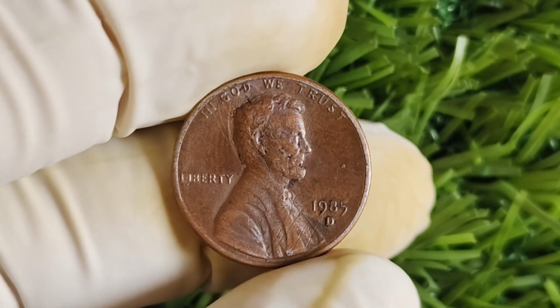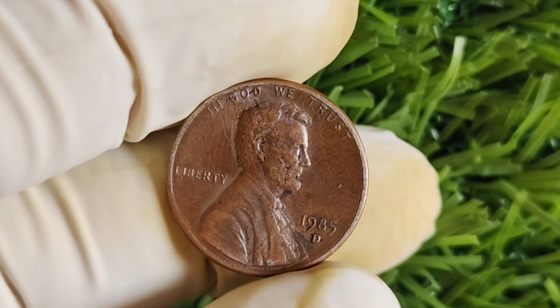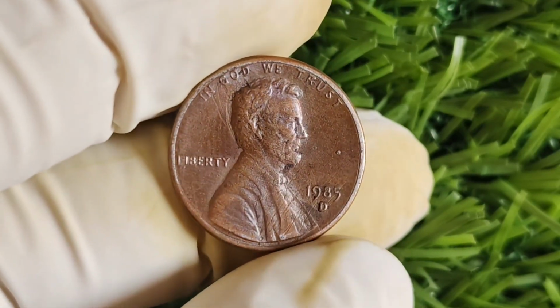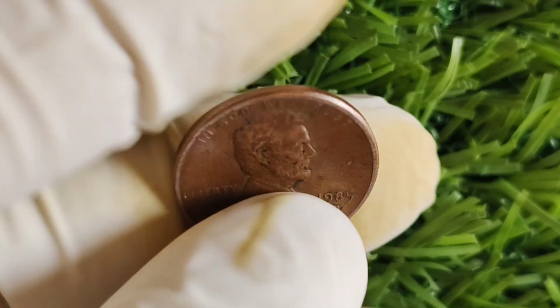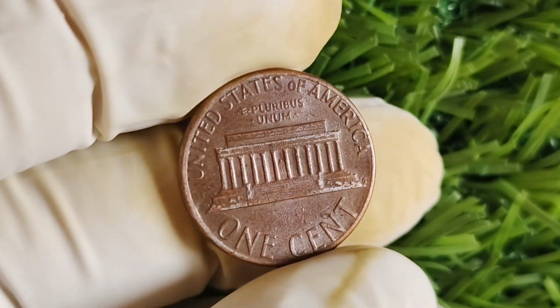At first, I didn't think much of it, but I noticed something weird. The date looked a little off. It seemed like it was doubled, almost like there was a second date underneath it. My heart skipped a beat because, at the time, I had heard about the famous 1955 double-die penny, which is one of the most sought-after coins in the world.